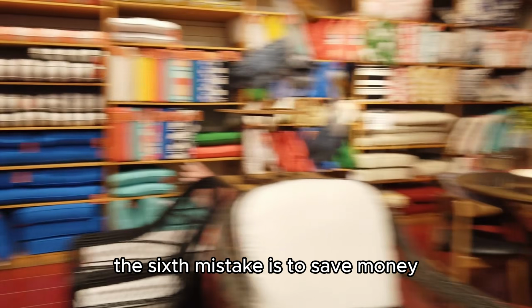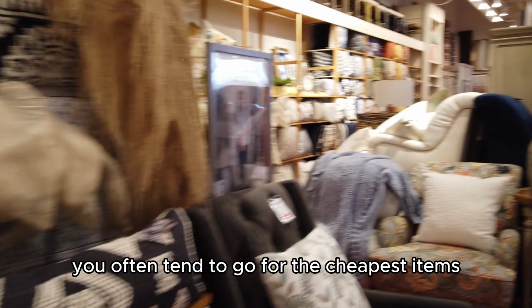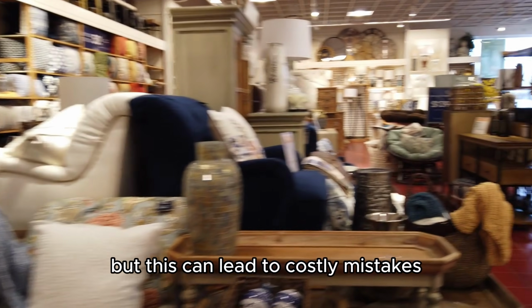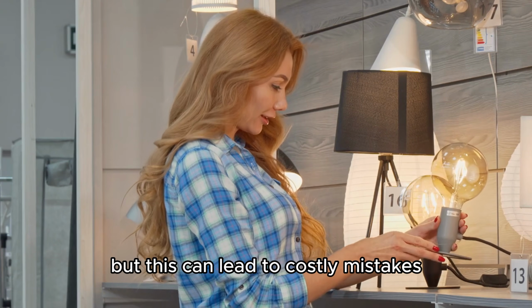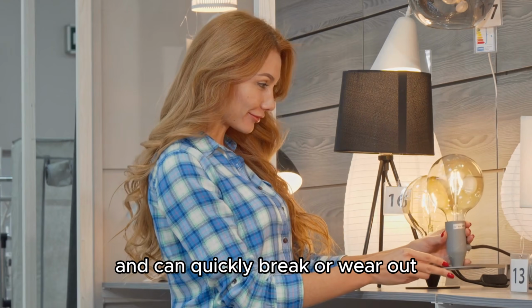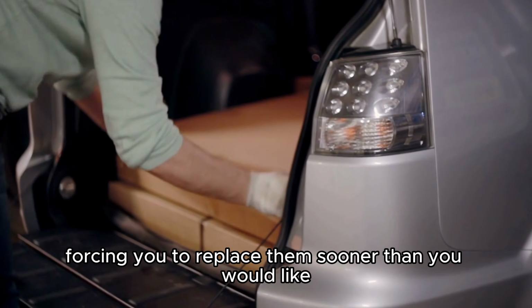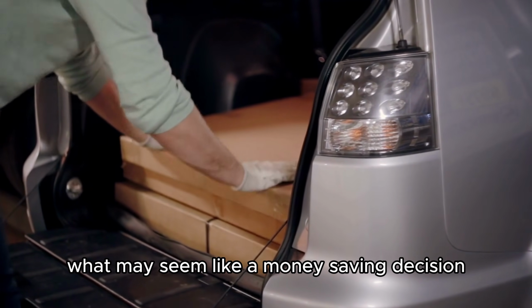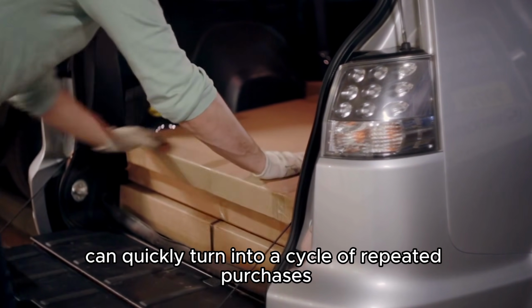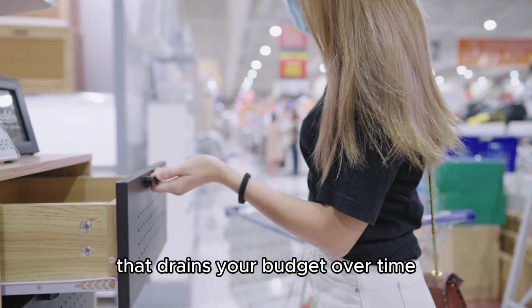The sixth mistake is to save money when buying furniture. You often tend to go for the cheapest items, but this can lead to costly mistakes. Cheap items often do not last long and can quickly break or wear out, forcing you to replace them sooner than you would like. What may seem like a money-saving decision can quickly turn into a cycle of repeated purchases that drains your budget over time.